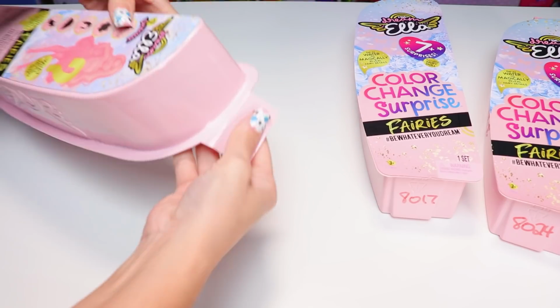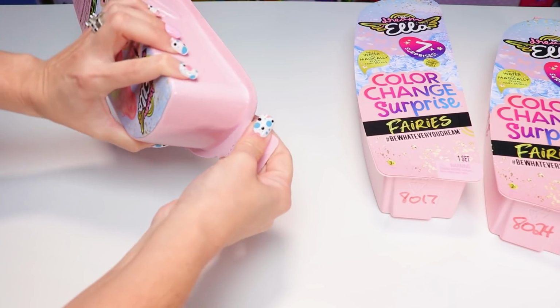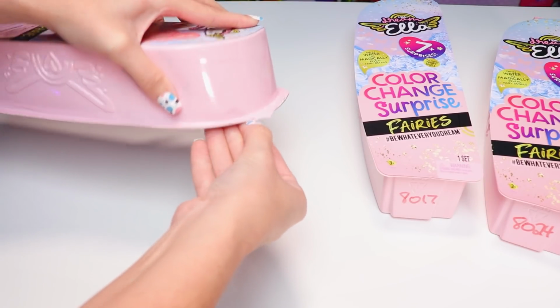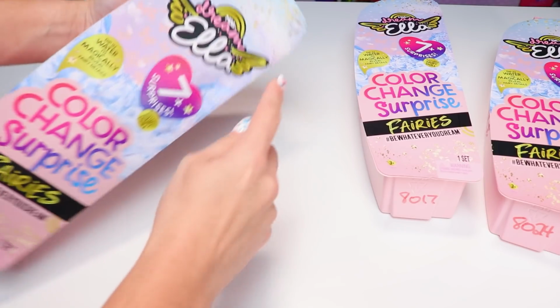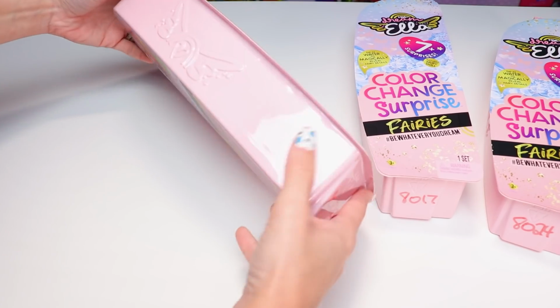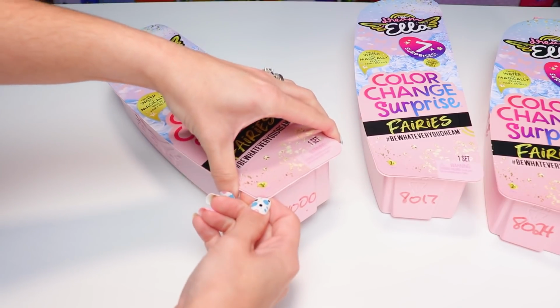Is there a specific place to do it? Is it there? Ow! That is not the place. No. Okay, so we're supposed to take this cardboard off the top, but there's no specific location to start, and now I've created a sharp spot. So just be mindful of that and try not to break the plastic, because I'm pretty sure that's what we're bathing our doll in to take off the color.